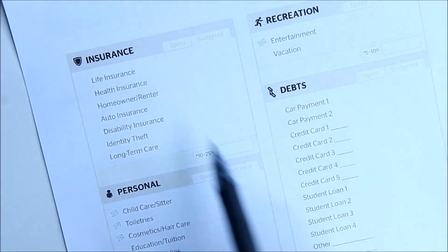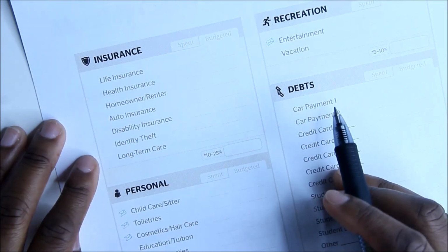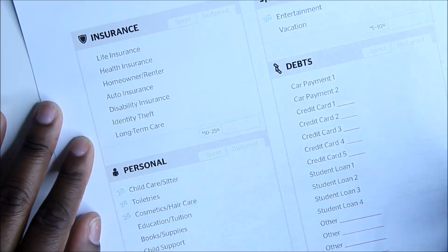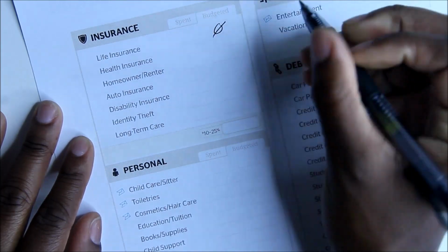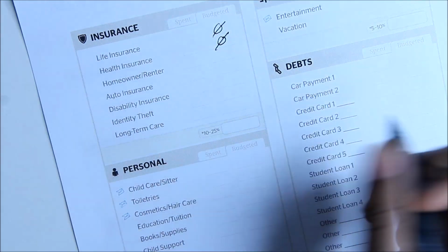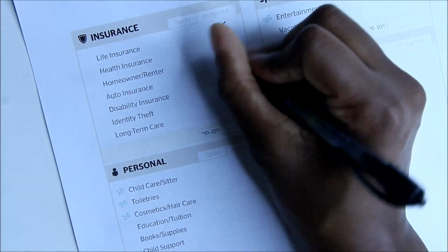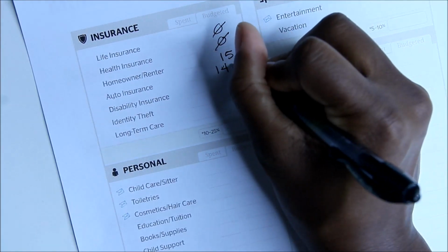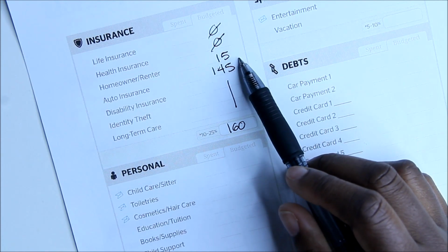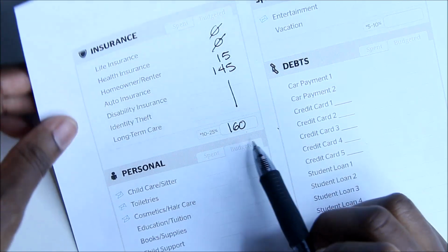All right, so the next category is insurance, which our insurance is basically through my employer for the most part. So we don't have any line items to add here because it's already taken out pre-tax. However, we do have renter's insurance, which is $15. And then we also have auto insurance. All right, guys, so that's it as far as insurance goes. Just $15 for renters, $145 for a car, so a total of $160 here.